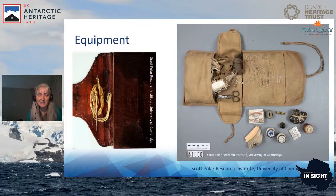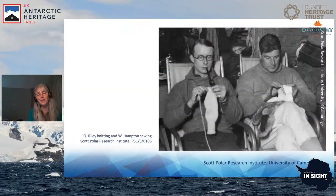And also Orderlies from Endurance. That's his notebook with a sailcloth needle tucked away inside nice and safely. It shows the value of mending equipment.